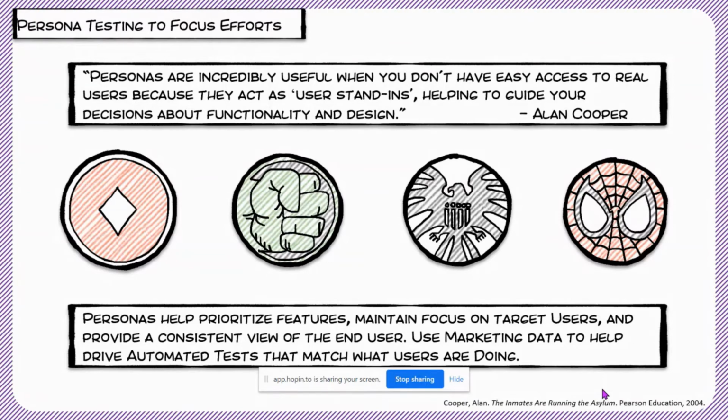One way in which we can help drive our automation, calling back to our automation scorecard, is using that marketing data. How are our users interacting with our site? Are there any locations in which they are, quote unquote, bouncing, as in leaving our application? Let's look at the logs and find out where the greatest source of errors are. This is the area where we want to focus our testing.